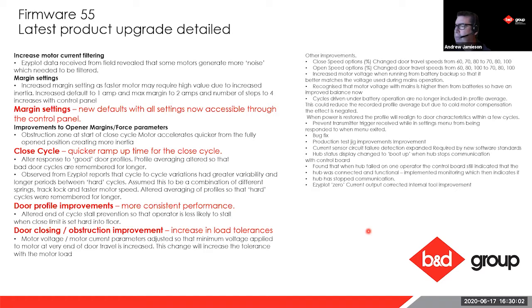Paul McKenzie, through the marketing team, has put the items in red as super category changes, things that we've done to directly impact the obstruction and force settings of the opener. Okay, so these are the things that you've been talking about to your BDMs and the wider business. So we've got margin settings. So we've got new defaults with all settings now accessible through the control panel. So that's what I've just talked about in that force margin page, that we've got that 1 amp as default, and those incremental changes stepping up and stepping down up to 2 amps.